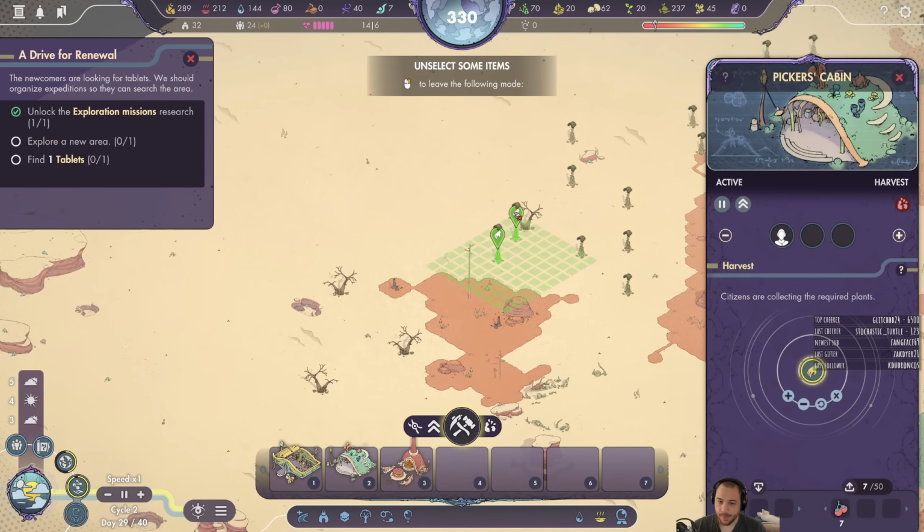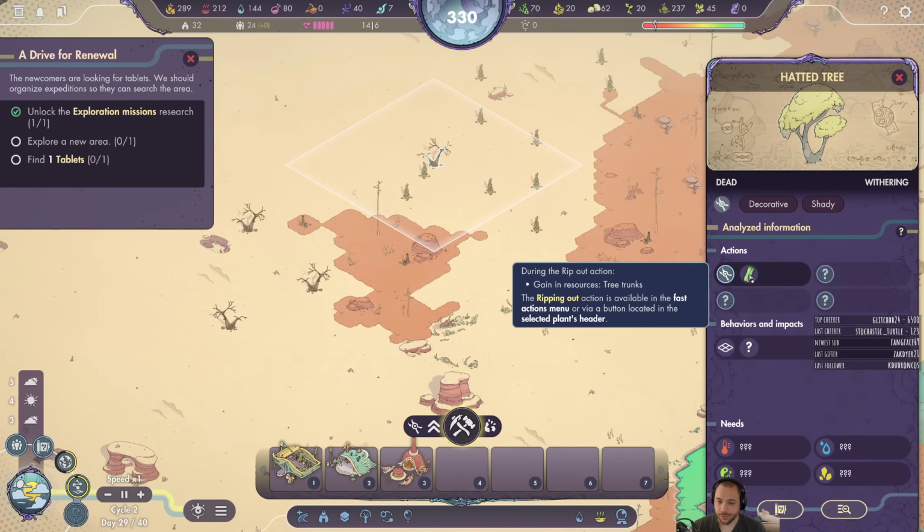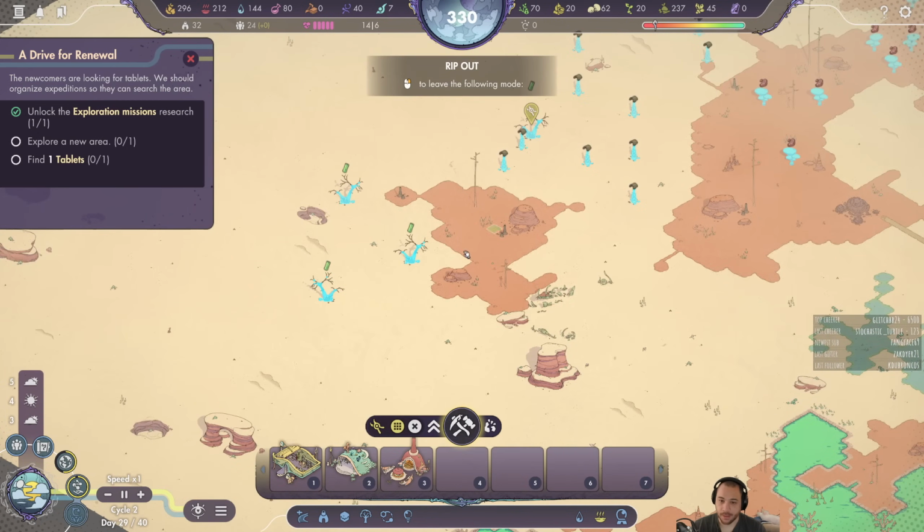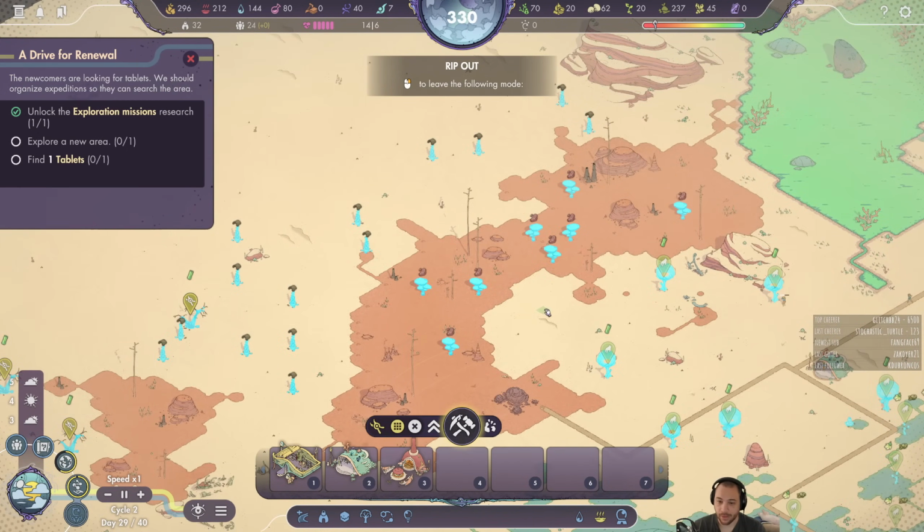The other thing that we could do is maybe cut down some of these hatted... Oh, that's for tree trunks. These hatted trees are basically dead. I'm going to cut them down anyway, because they're obviously in an environment that is not thriving.